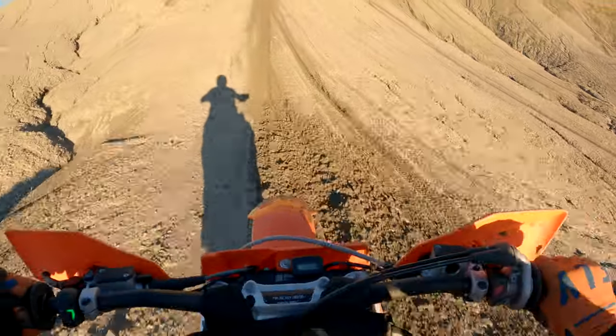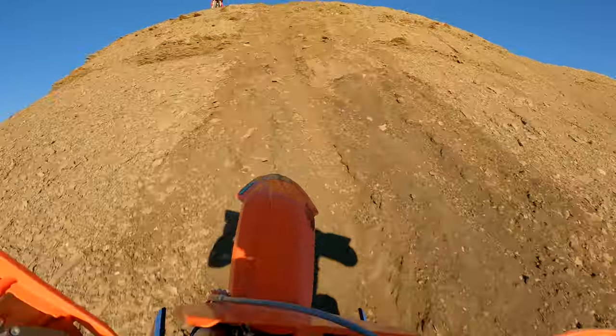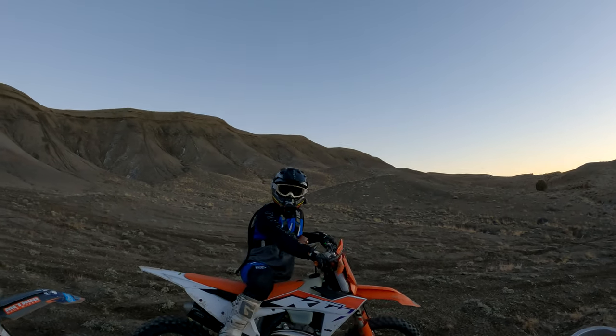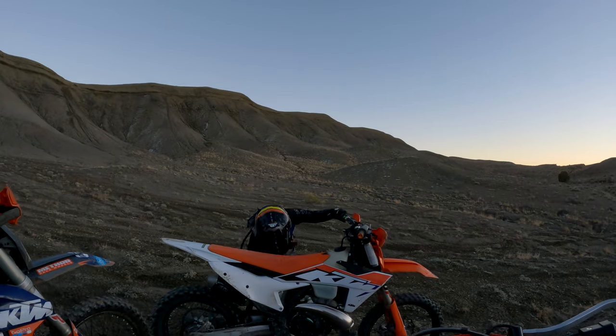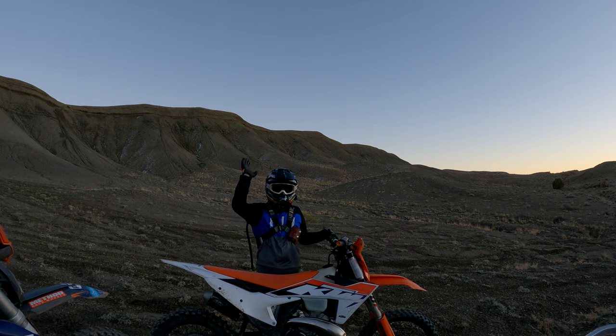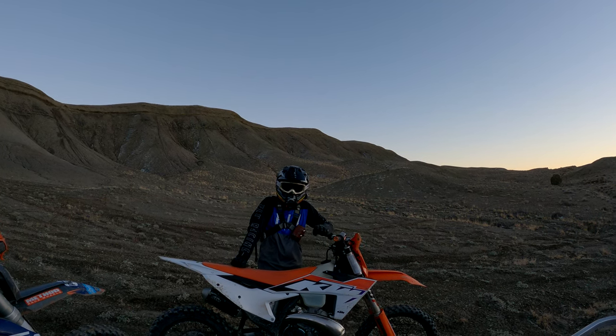Here's the same hill and another climb. Later in the day, I let Brett ride the bike for the very first time, and here was his reaction. What a different animal. Isn't that something? Every half second I'm like, it's gonna cut out. That was impressive. It just kept pulling.